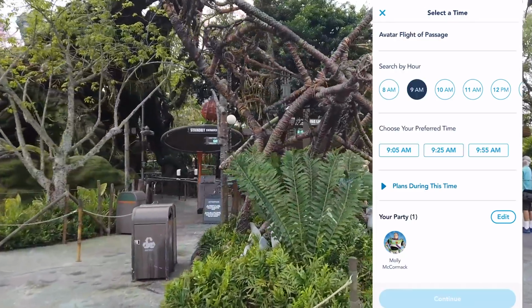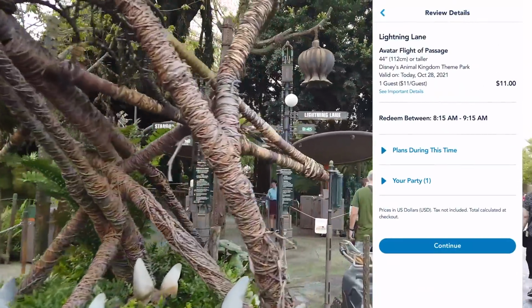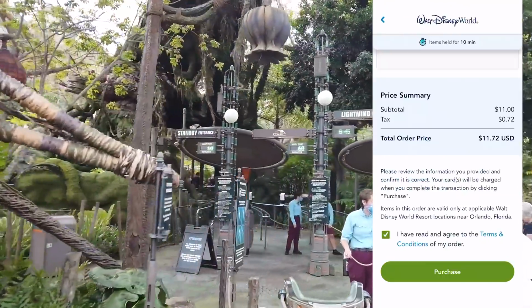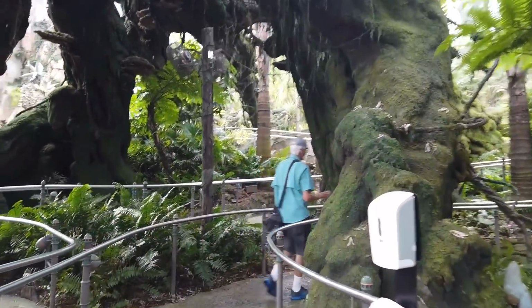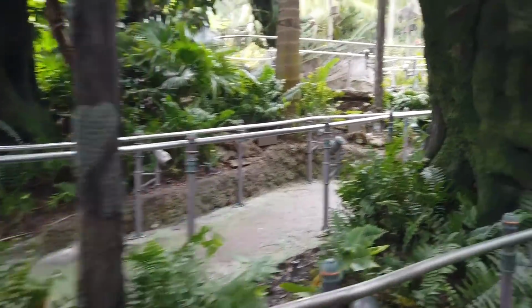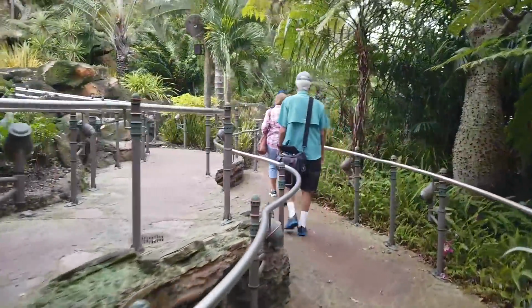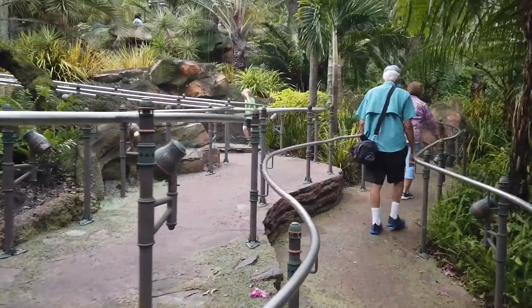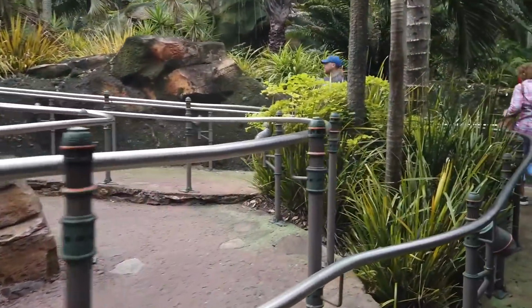For the record, Flight of Passage does not appear to be like Rise of the Resistance, where it will sell out in mere hours of the day. Flight of Passage, as of right now, it's 8:45, and I could buy one for $9.20. So, unlike the Genie Plus attractions, though, the fancy rides are select whatever time works for your party, but then you're locked in. You can't modify it, you can't cancel it, you can't change it. So make sure when you select a time that is a time you're really going to be able to ride that attraction.